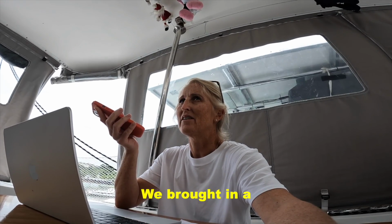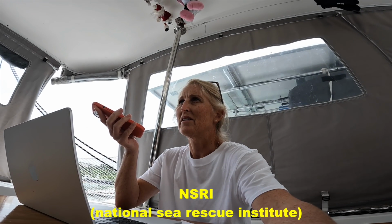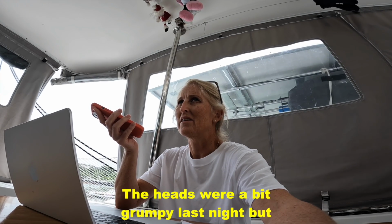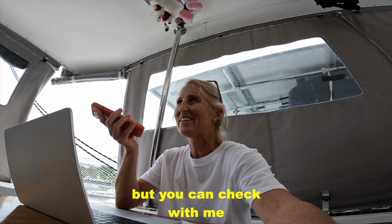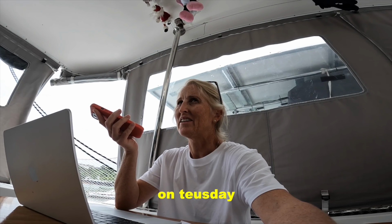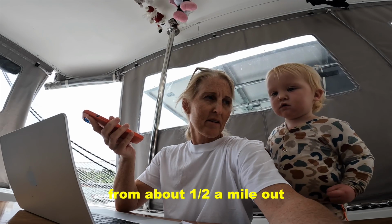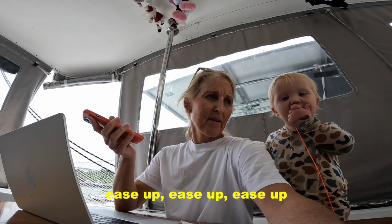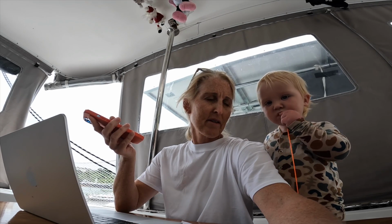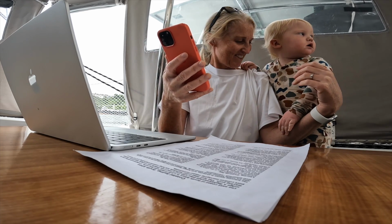We brought in a 40-foot motor yacht last night. We had to tow it in, NSRI. Lost both its engines. So the heads were a bit grumpy last night, but anyway, we got them in. But you can check with me when you're about 5 miles off on Tuesday, and we'll take it from there. You just line up on the transport lines from about half a mile out. And you just ease up and come straight in on the transport. So the transport line is a white beacon with a red inverted triangle in the background. Okay, bye for now. Bye-bye.